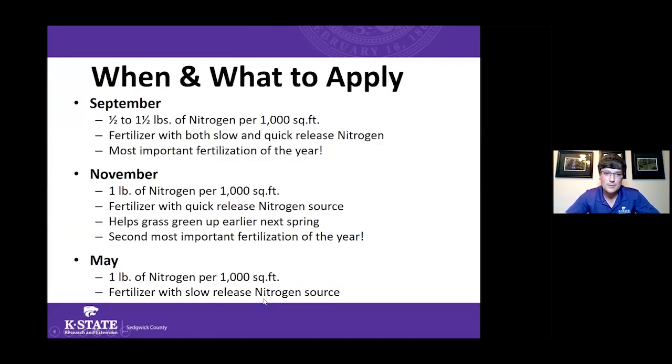fall fertilizers. If we're applying fertilizers in the fall, typically we're doing it 2 to 3 times a year. September is the most important time to do it. And usually if you only fertilize your tall fescue once a year, do it in September. Usually we want to apply between 1/2 pound and 1.5 pounds of nitrogen per 1,000 square feet when we fertilize.